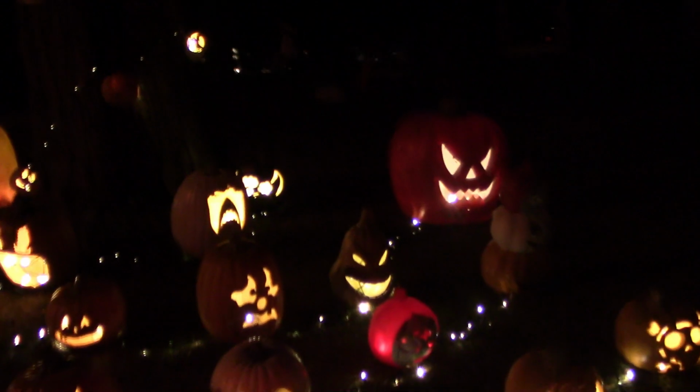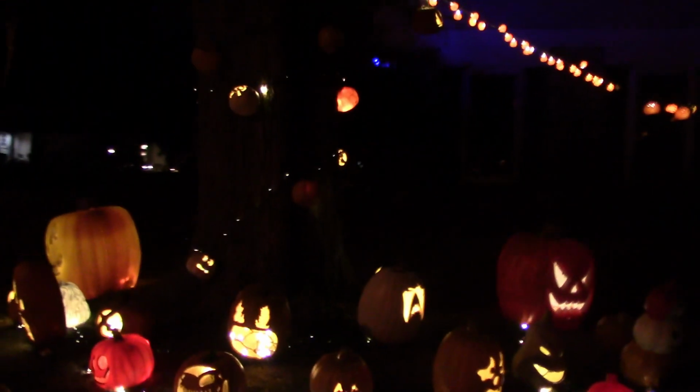So got some errors this year. Unfortunately, I should have checked some of these lights before I started, but it's whatever, you get it. You're not getting a close-up on each and every pumpkin. More just disappointed about the lights in the tree not working. But hey, I can fix that in the future. It's not that big a deal. It's just going to be a pain. But yeah, that's how it goes.